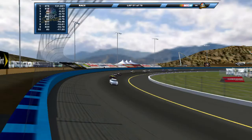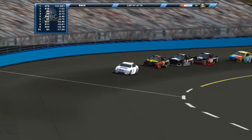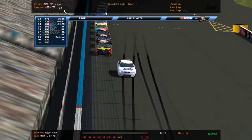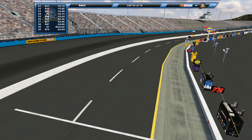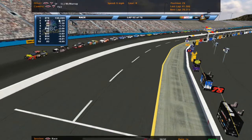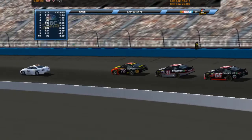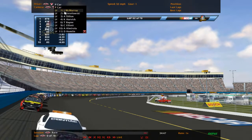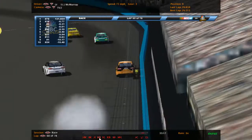So it looks like we did have a spinner off the front straightaway. Oh, it looks like McMurray? McMurray's down pit road. McMurray's retired from the race, it looks like. Yeah, McMurray's retired from the race. It looks like an incident between McMurray and David Gilliland. In the top 10 position, we're talking about McMurray, just went out the window, and it looks like he's gonna have to fall all the way back to 39th. So let's see what happened to bring out the caution here. Oh.